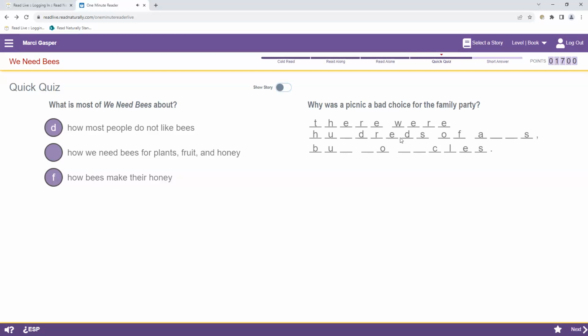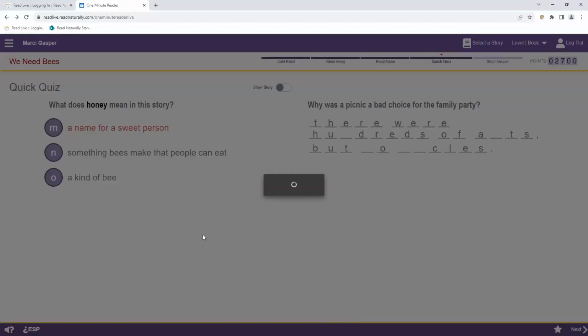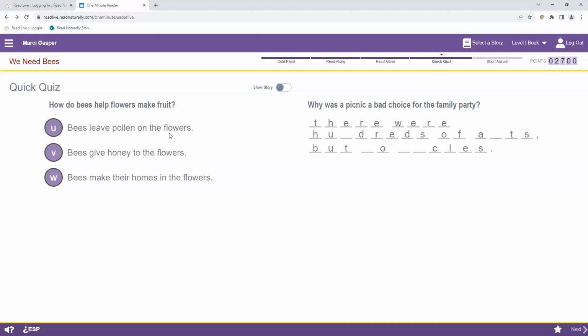And by hearing that sound and seeing the letter move over, the student knows that they got that correct. What do bees want from flowers? Again, they get that indicator. What does honey mean in the story? Let me get this one wrong. So it could be a name for a sweet person, but not in this story. So let's try next. How do bees help flowers make fruit? We're getting close to this answer for this joke jumble.